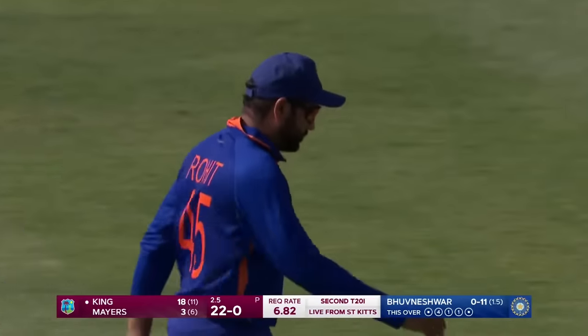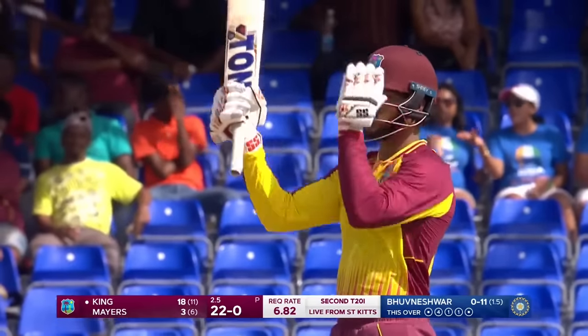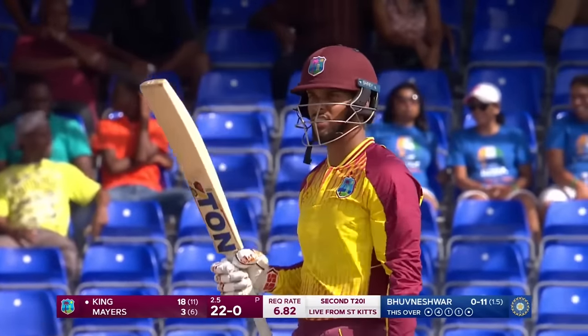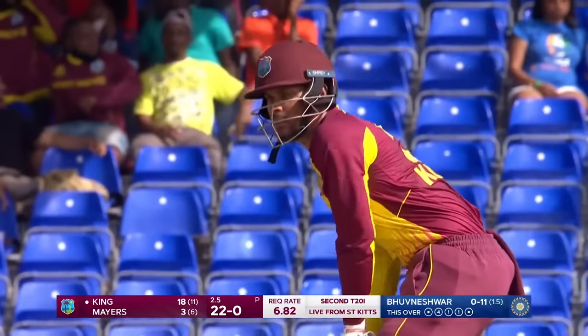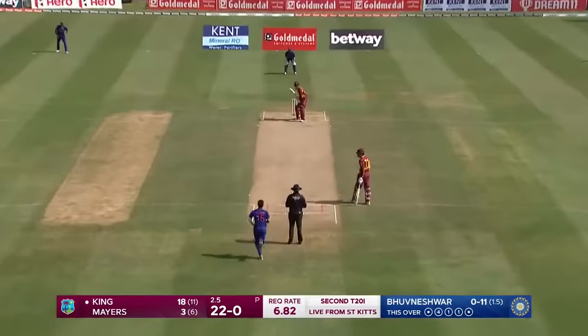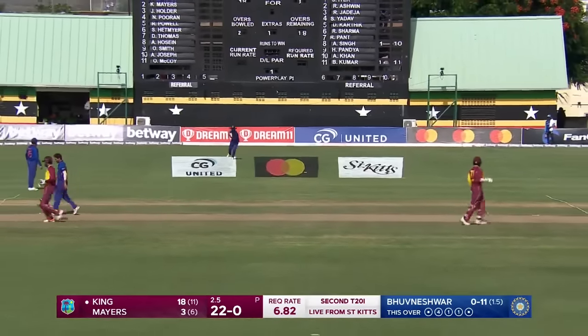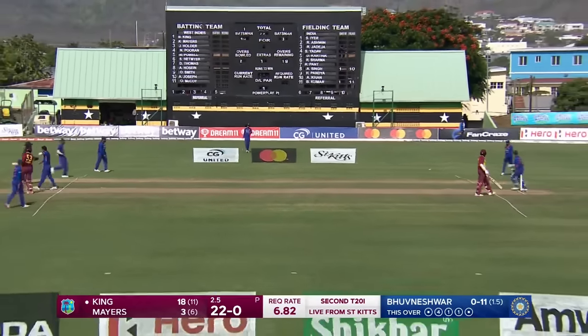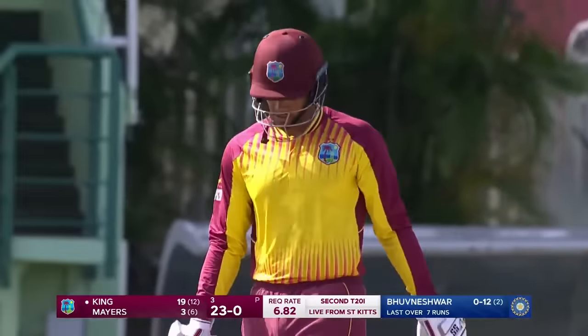Yeah, Rohit Sharma just again emphasizing the fact that on this surface, this pitch, anything can happen. One will bring two, can be a collapse. It's not an easy surface to bat on. Seven runs from that over. Three overs gone. 23 without loss.